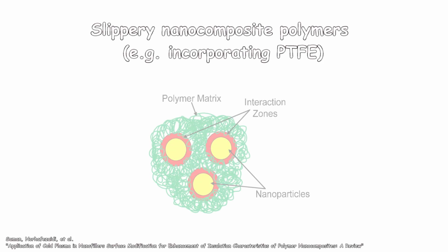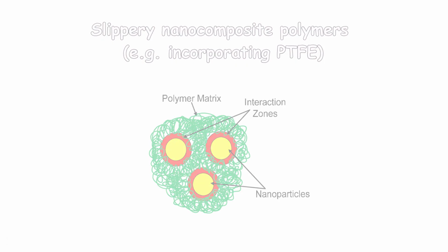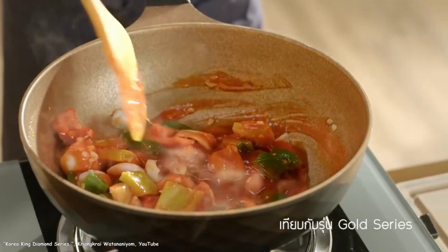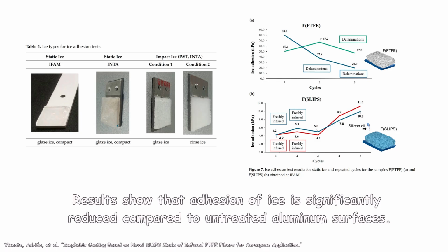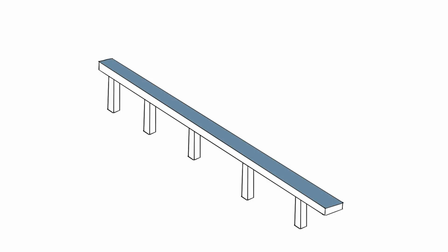Another material that can be used for making slippery coatings are nanocomposite polymers such as PTFE embedded coatings. Nanocomposite polymer coatings incorporate nanoparticles into a polymer matrix to enhance surface properties. PTFE, which most of you may know as the non-stick coating on your pan, has very low friction and non-stick characteristics. When embedded into these coatings, PTFE nanoparticles reduce surface energy and increase hydrophobicity. This results in surfaces that are more resistant to adhesion and easier to clean. These extremely slippery coatings can be applied onto the surfaces and prevent the pigeons from perching and planning their attack against our lunch.